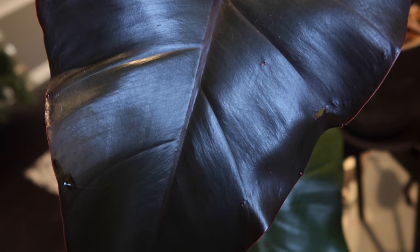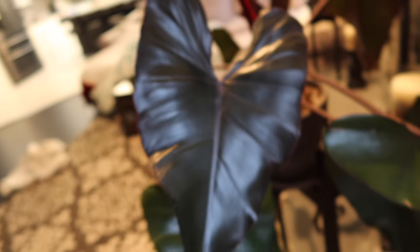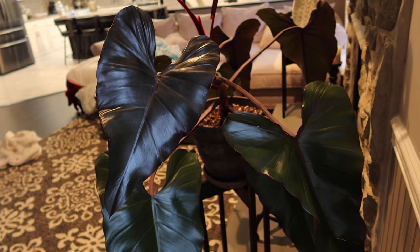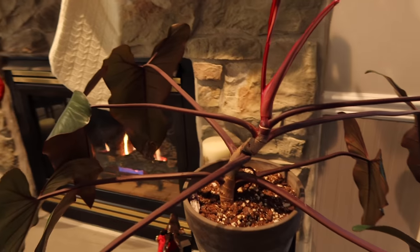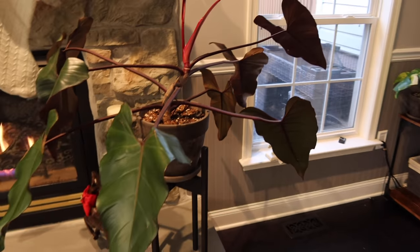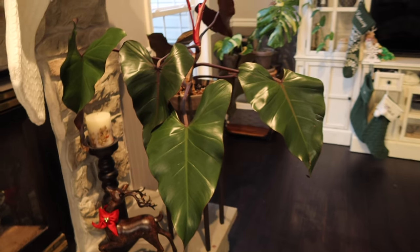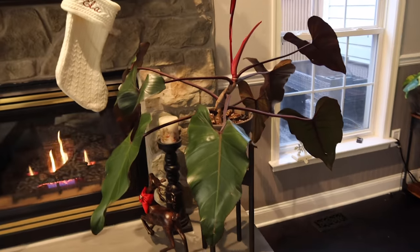Gorgeous, gorgeous leaf. It was actually coming in when I received it, so it's got a little bit of damage here and there, but honestly, it's stunning and it's gonna remain that color. So I'm so happy with it. But that is my Dark Lord philodendron. Like, I feel like I can't show you enough of it. It's just incredibly large.